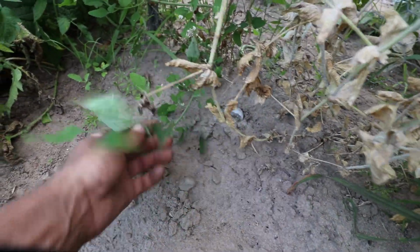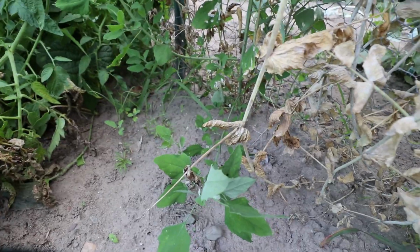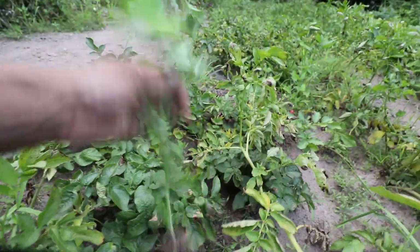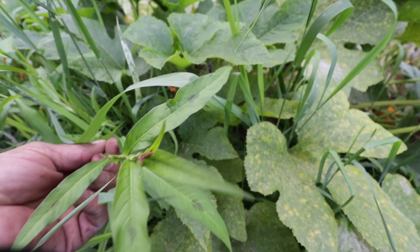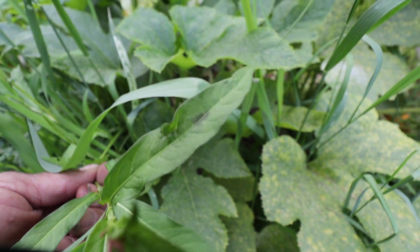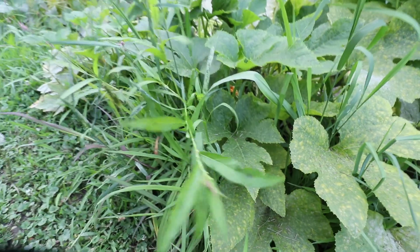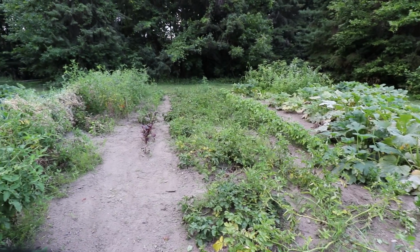Here we have lamb's quarters. There's a little one right there. One of the first plants you have pretty much learned to know with wild edibles if you have them in your area. They get really big if you let them grow. Here's another one. This plant right here is called lady's thumb. If you see on the leaf, it's supposed to look like a lady's thumbprint. Every one has one of them little dots on there. So when I go through and weed the garden, a lot of times all I'm looking at is food that could be eaten.